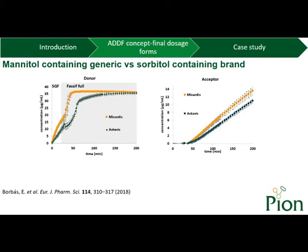Though the generic form showed slower release kinetics than the Micardis, they reached the same maximum concentration after 2 hours. If we take a look at the appearance profiles, it can be seen that the membrane transport was faster in the case of Micardis than in the case of Actavis tablets. The composition of the Actavis tablets only differed in the type of the filler. Actavis contains mannitol instead of sorbitol.